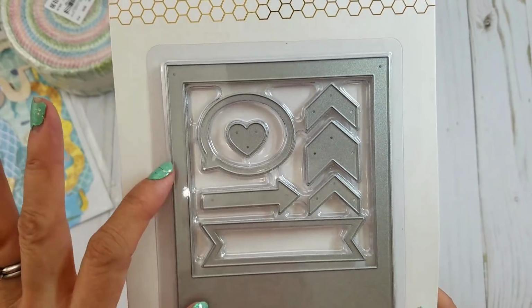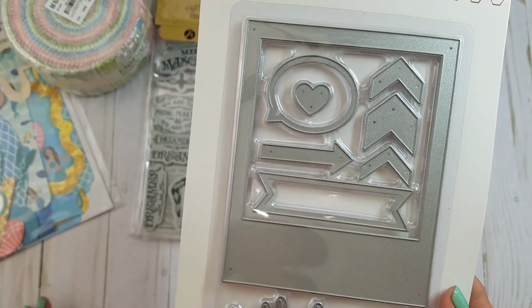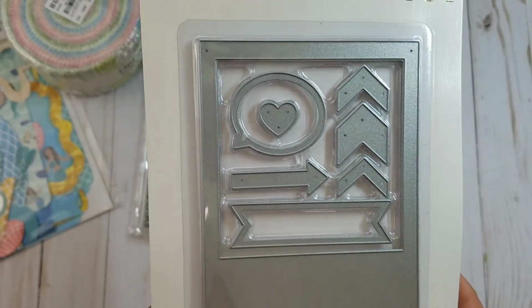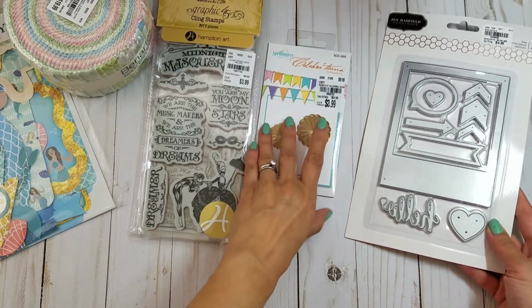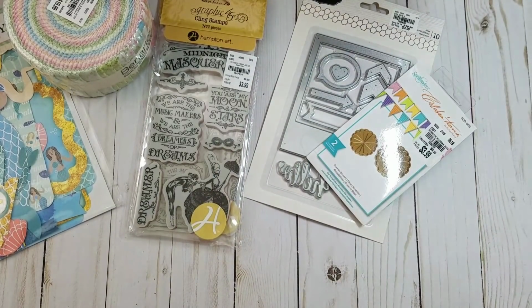So I do have one, and I have like the small ones, the ones for the Instax, I guess. Wait, what is that called, you guys? I don't even have one of those cameras. But yeah, I thought I'd pick that up, you know. That's a great deal. Okay, so now for the papers.